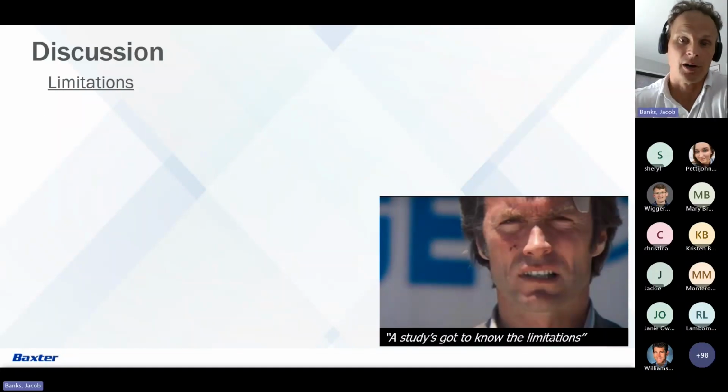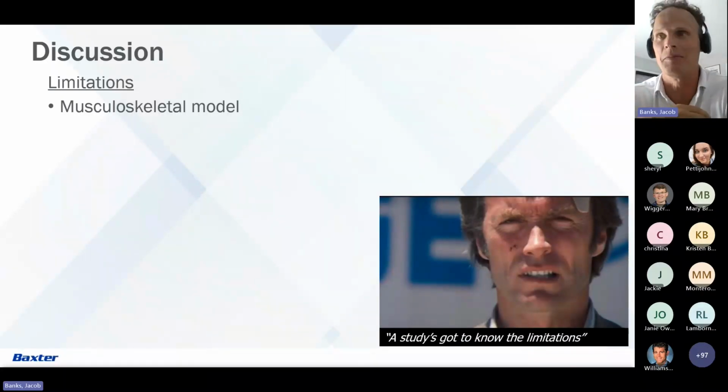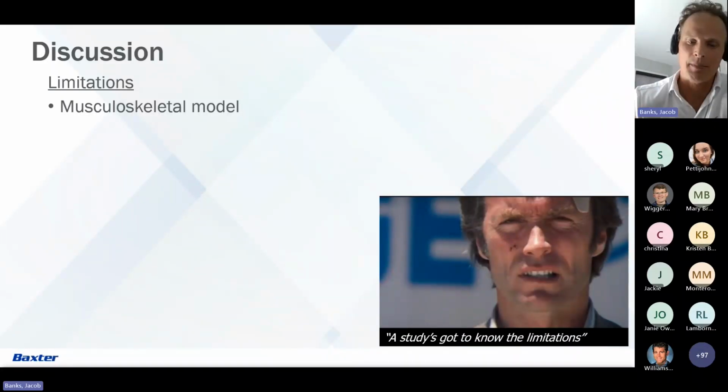Of course, there are other limitations, most notably, as I just alluded to, the estimates of loading from the musculoskeletal model. All of the limitations which come with such models can be assumed, and I'm happy to get into more of those in more detail if people have questions about those. But the models obviously aren't perfect.